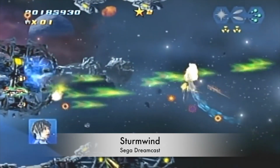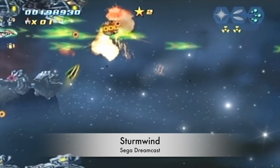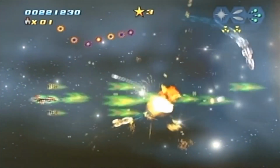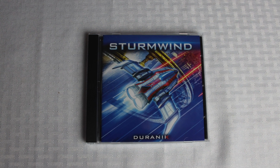Most of you, I'm sure, already know about this, but it was made independently and put out years after the Dreamcast had died. A lot of people think this is actually one of the best shooters on the Dreamcast. It's an official release by an actual publisher, not Sega. You can see the cover art on the disc is pretty nice, and it comes with a full colored manual.